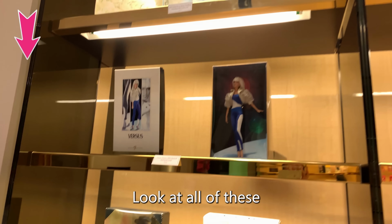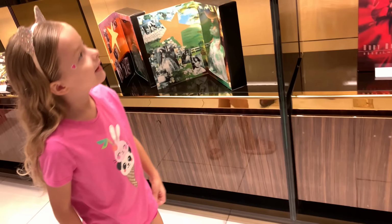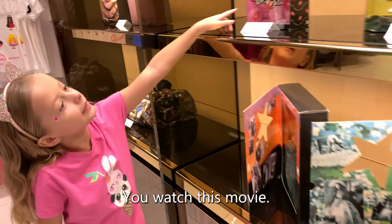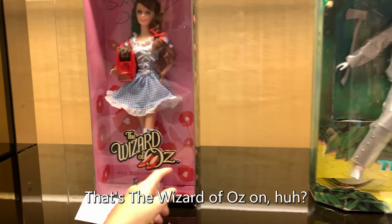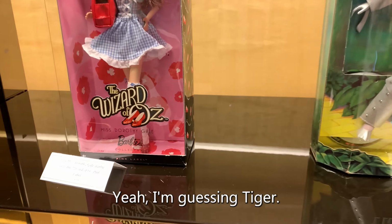Look at all of these Barbies galore, huh? Oh yeah, that's the Wizard of Oz one, huh? Yeah, and there's a tiger. That's from 2010, huh? Yeah, they have Batman even up there. Jurassic World.